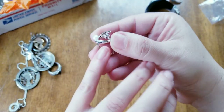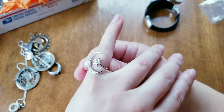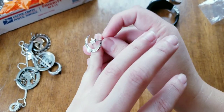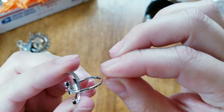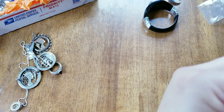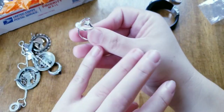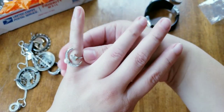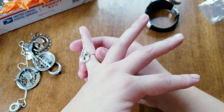Here we have a cute moon star ring. And this is marked. What is it marked? Who makes this? FD925. So this one is marked sterling, but I'm still going to test it. That is so charming. Look at how cute.